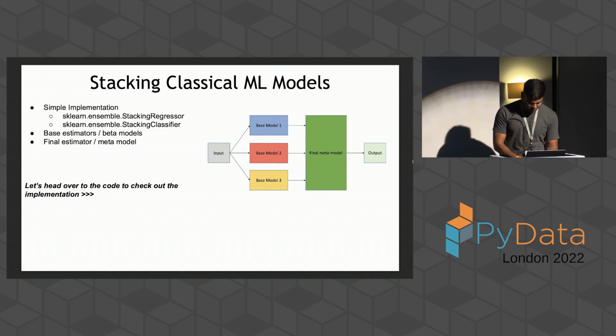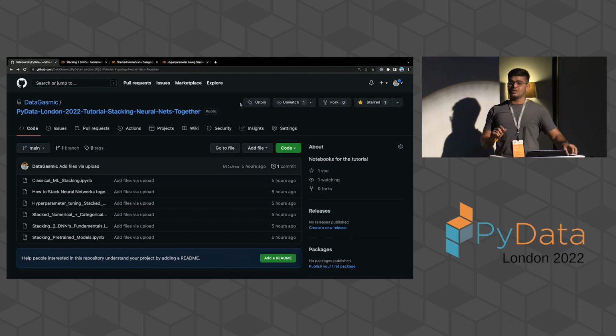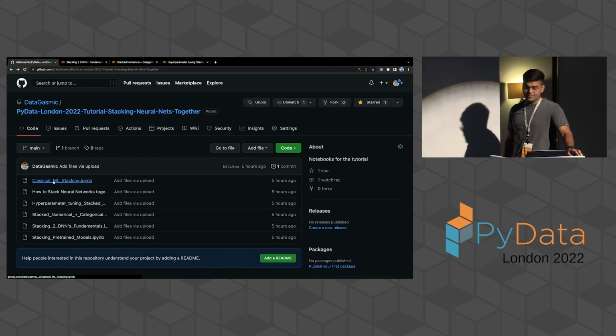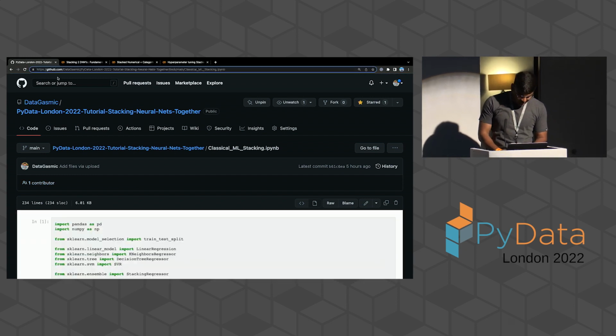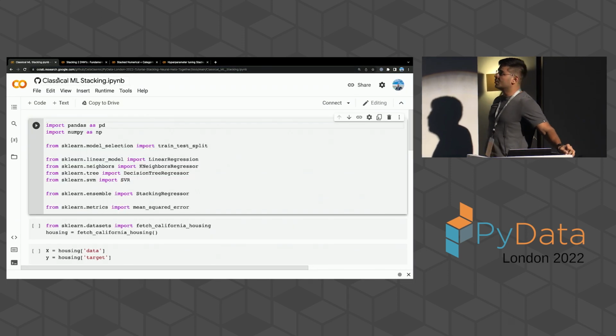Okay, so let's head over to the code. I hope everyone's able to get the tutorial Slack link so you can open my GitHub profile, and we can go to the first notebook which says classical ML stacking. I also learned something interesting from github.com. You can just do GitHub and then try toColab, and it automatically switches into a Google Colab sheet.